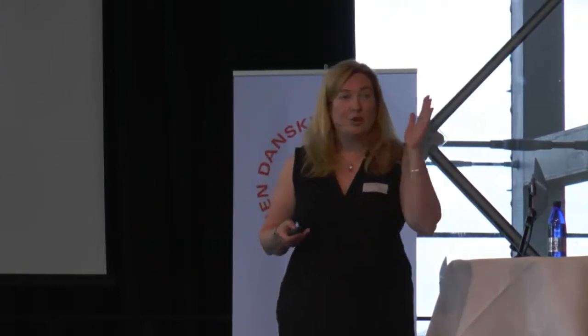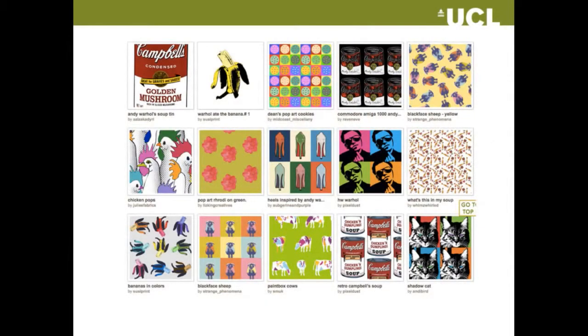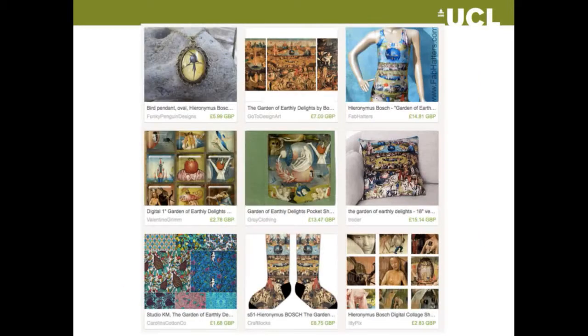Even estates such as the Andy Warhol estate, which are notorious for going after people that are making money from his prints, not people that are just remixing them for free, but people that are making money. If you want fabric with Andy Warhol art on it, it's all up there on Spoonflower. I became really interested in what people were doing with images and high-resolution images of art.